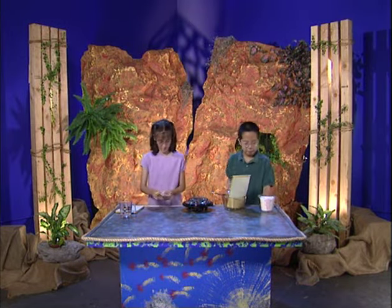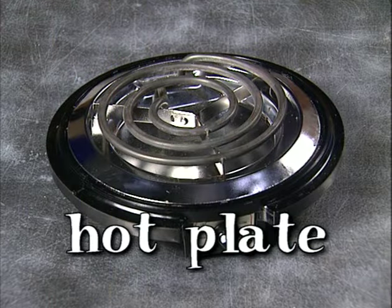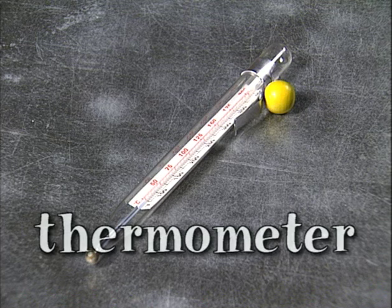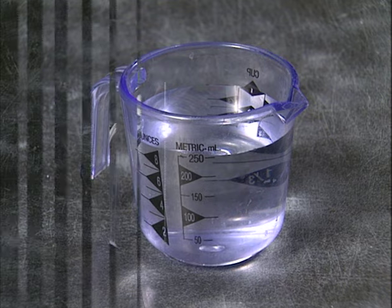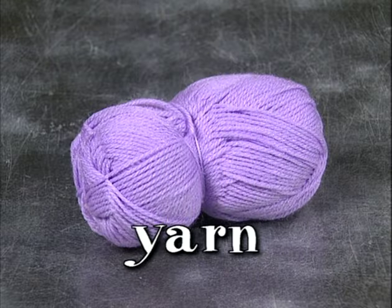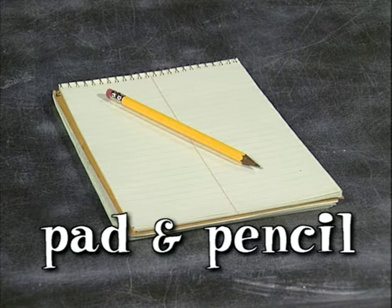Today we're going to create solid crystals from a liquid. We're going to make rock candy. For this experiment, you'll need an adult to help you do some of the work. You'll also need a hot plate, a large saucepan, a wooden stirring spoon, and a candy thermometer. You'll also need about 250 milliliters, or 1 cup, of water, around 600 grams, or 2.5 cups, of white granulated sugar, a large jar, some yarn, a wooden coffee stirrer, and a pad and pencil.